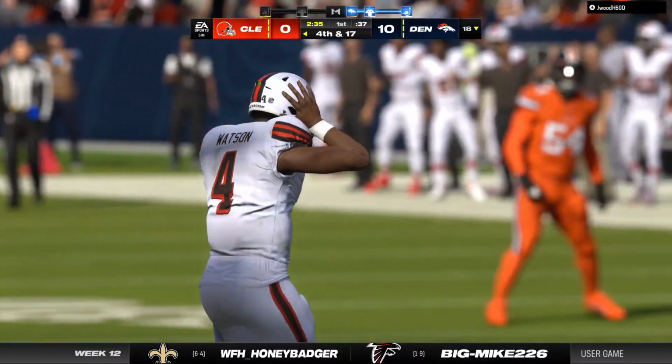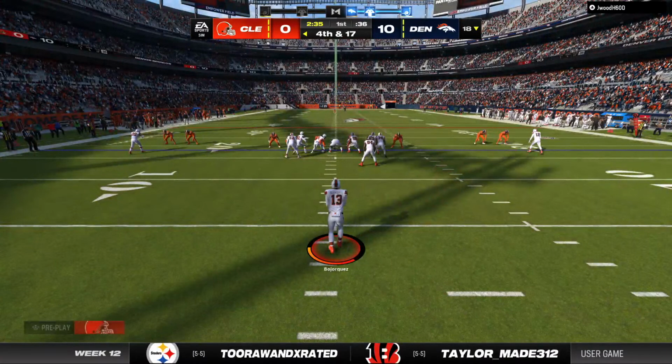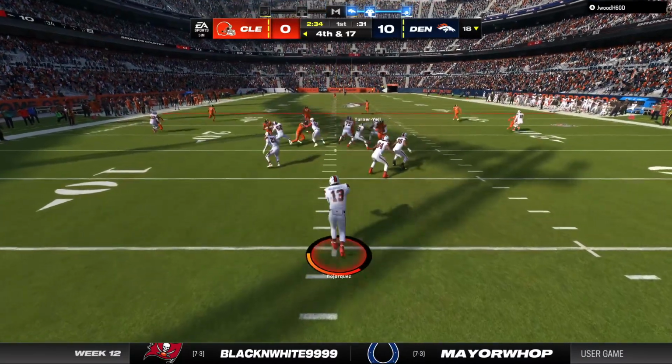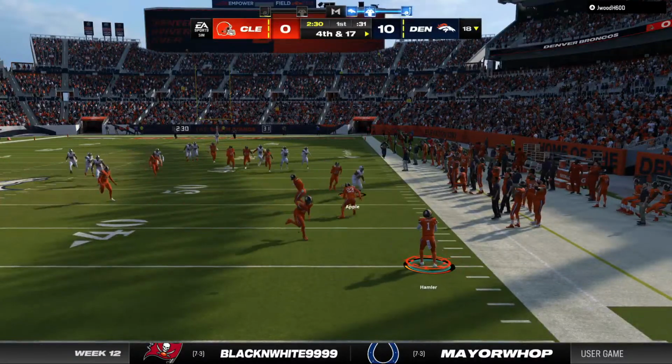Nice back-to-back plays defensively. They're stacking momentum now. 1 incompletion, 2 incompletion. They're going for more. On 4th down, on is Corey Bojorquez to punt. 46 on his first kick. This one in that neighborhood as well.